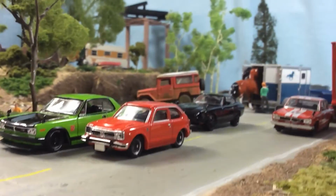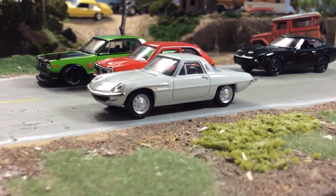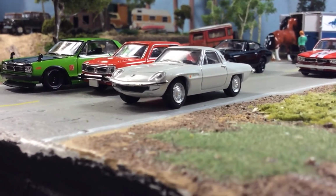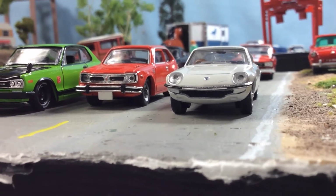Another car that I have out that I haven't shown in a very long time is this Mazda Cosmo, which is a wicked cool car right there. That is an iconic automobile right there. And look, it just smiles at you.